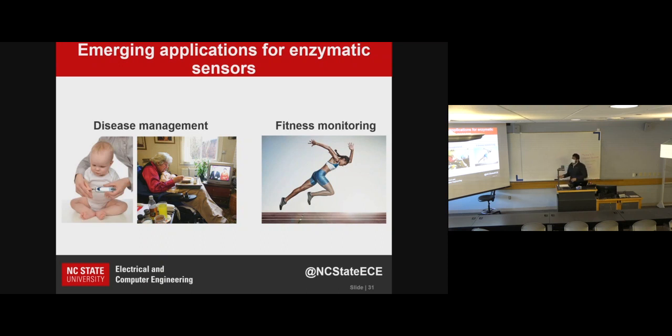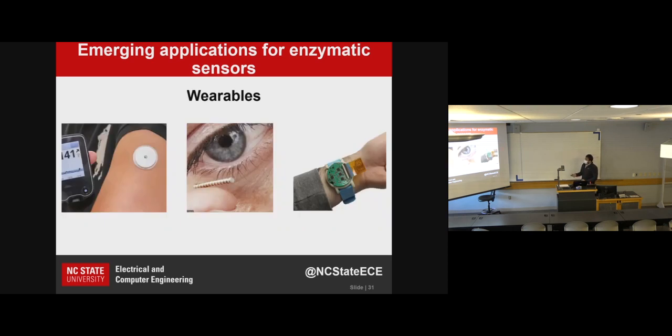What are the applications? We all know, we discussed this earlier: disease management, fitness monitoring. These are some of the examples. One of the new applications that, again, we are very familiar with are these wearable non-invasive sensors. So it could be on the skin. People have also developed microsensors that you could put in between the eyelid and the eye. You can monitor the tear glucose levels.